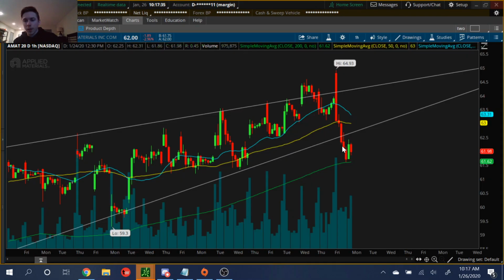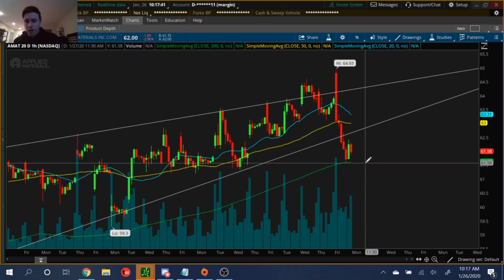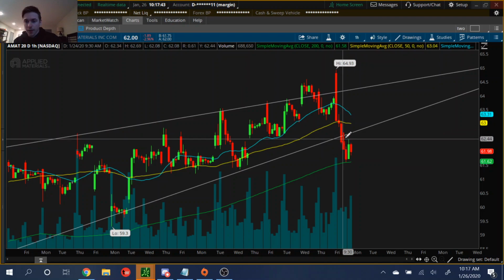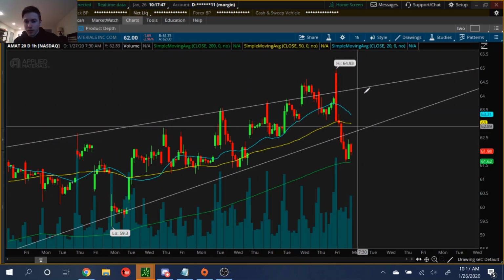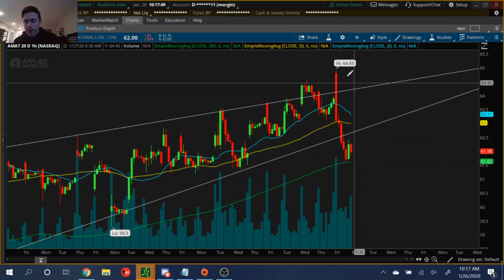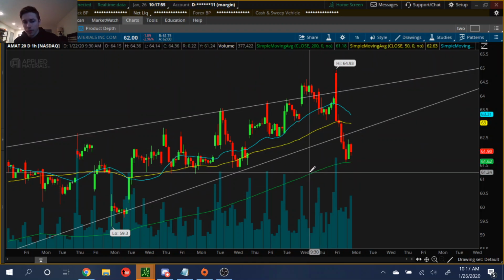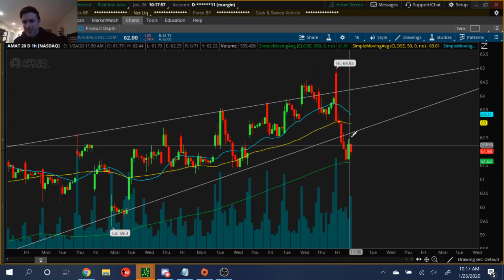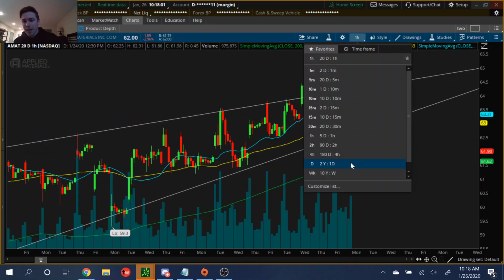If we go down to an hourly, if we happen to get a bounce, you've got a few key areas, right? You've got the breakdown candle combined with the moving averages here, and if we were to get up to the highs again, I'm assuming a lot of shorts would be stepping in on this massive high volume breakdown candle. So any retrace here, definitely look to be short AMAT.